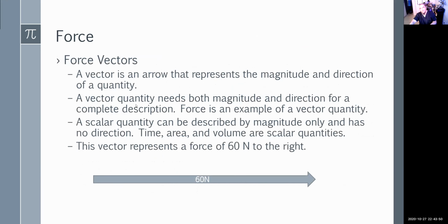So force vectors. We're going to talk about vectors a little bit more towards the end of this. A vector is an arrow that represents the magnitude and direction of a force, right? A vector quantity needs both magnitude and direction. So force is therefore an example of a vector quantity. Scalar, and I'm going to beat this into you, because the difference between vectors and scalars is important. A scalar quantity is described by magnitude only and has no direction. Time, area, and volume are scalar quantities.